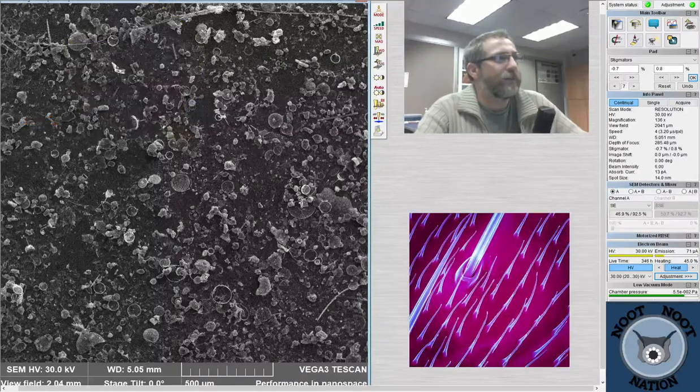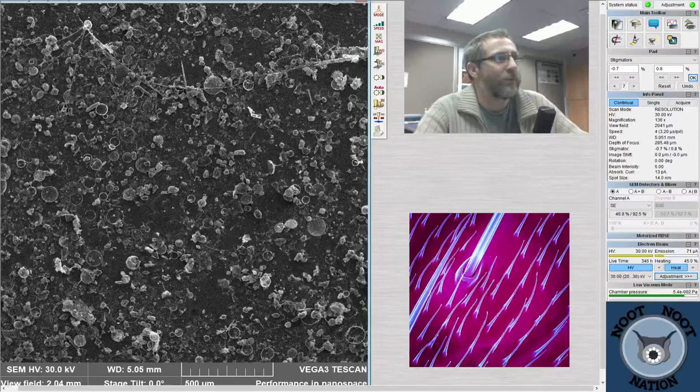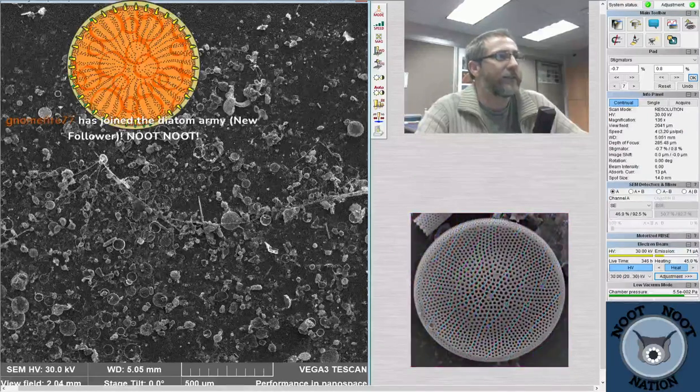So if I zoom out, we get a pretty good overview of all the crazy things we can see in our sample, just full of diatoms. And that's usually the case.